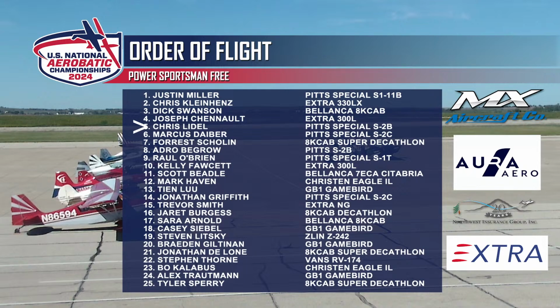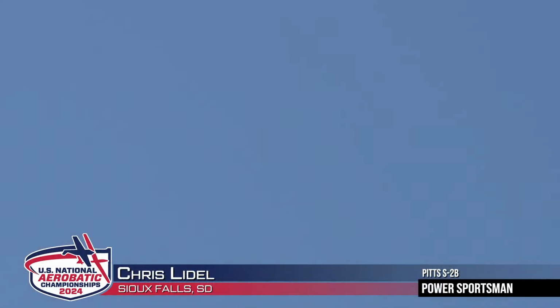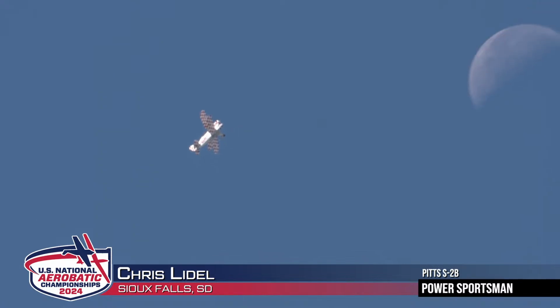Okay, we've got aircraft coming in. This is going to be Marcus Daiber in a Pitts Special S2C. S2C is a little bit newer Pitts that was produced years ago. A little bit different wing design, tail design. Stick pressure is a little different, but we'll see what we got here. Oh, I'm sorry, it's Chris Lidel. I misspoke. Okay, Chris Lidel in an S2B. Thank you.